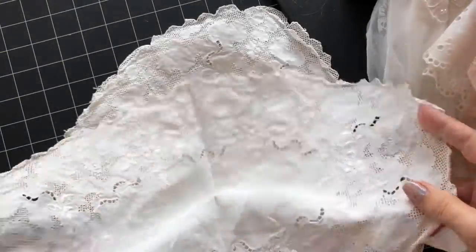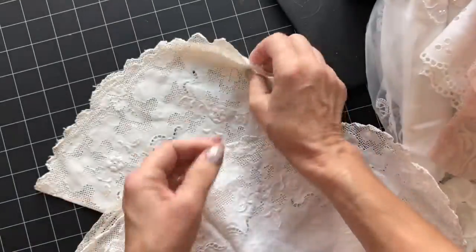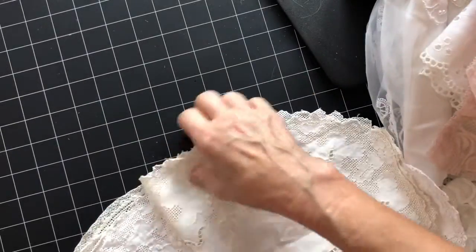So I got them for about $6, and I thought these were so pretty, and they're very old, and just gorgeous. Those will look so pretty on a journal. I love that, and let it kind of hang over. Or you could even cut them in half and use them in the pages.